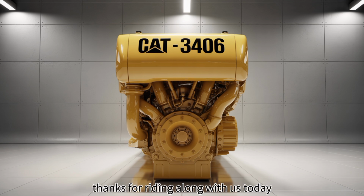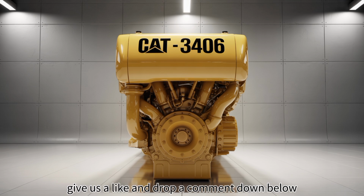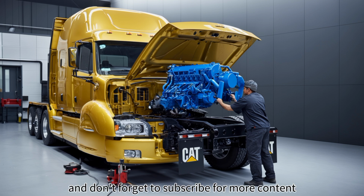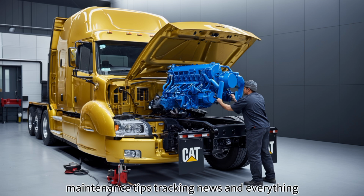We also can't ignore regulations. In many states and countries, older engines like the 3406 are no longer compliant with emission standards. That means you can't use them in certain regions without retrofitting or facing penalties. New engines meet or exceed current laws, making them better choices for fleets operating across multiple states or internationally.